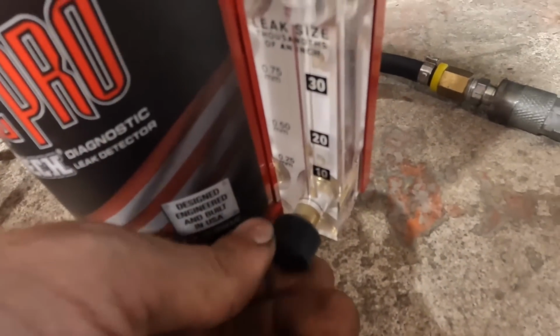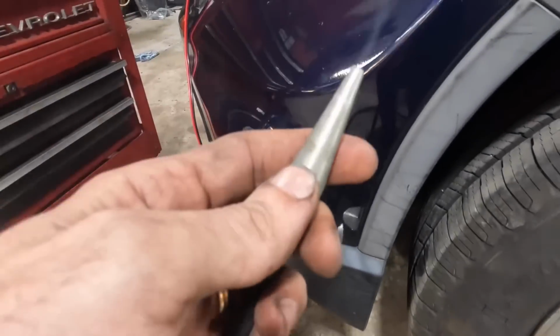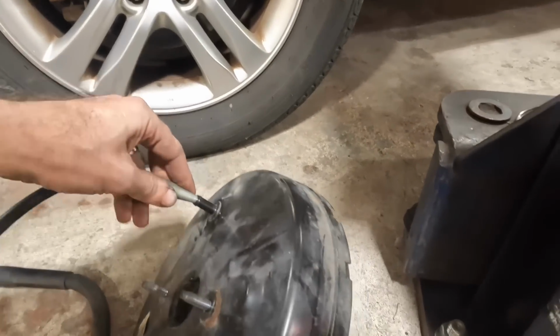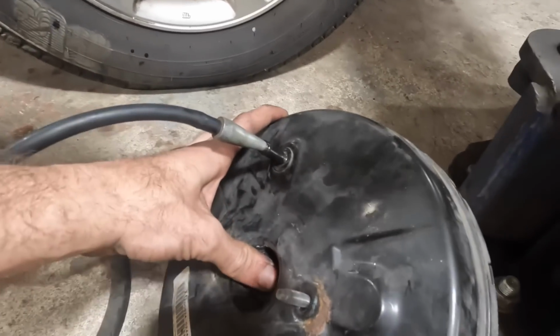There's our little flow meter. We'll fire it all the way up. And any second now, there it is, there's our smoke. So watch this. I'm gonna go ahead and plug that in to the booster. I'll cap it off with my thumb right here. Look at there, you guys see that?